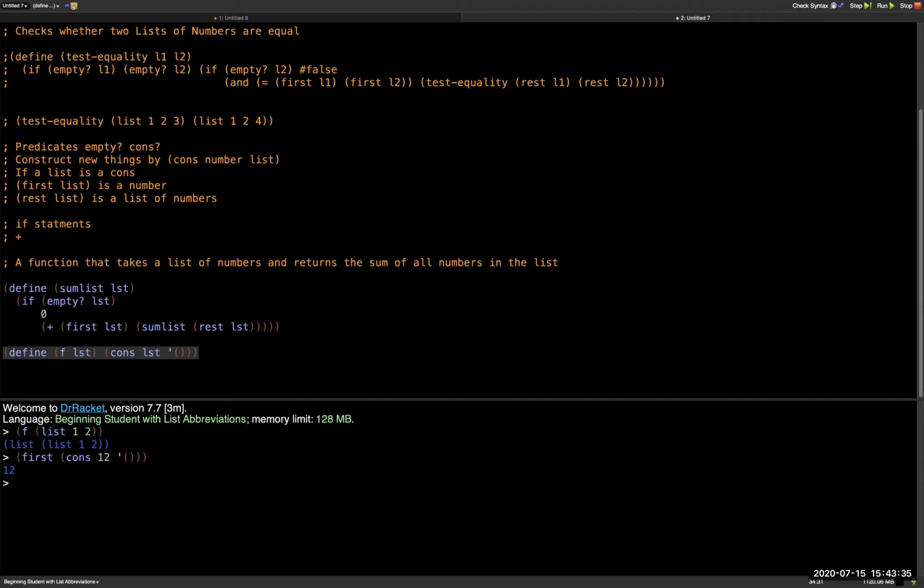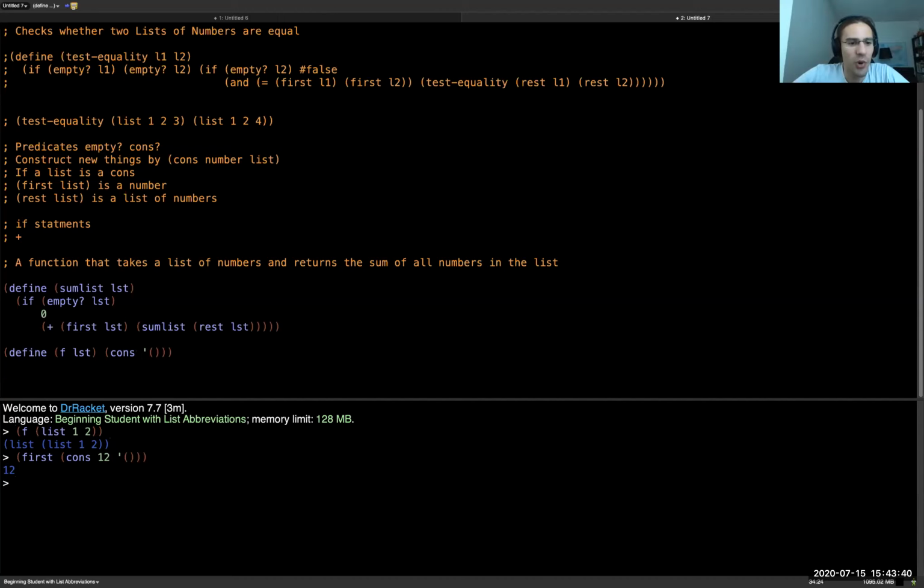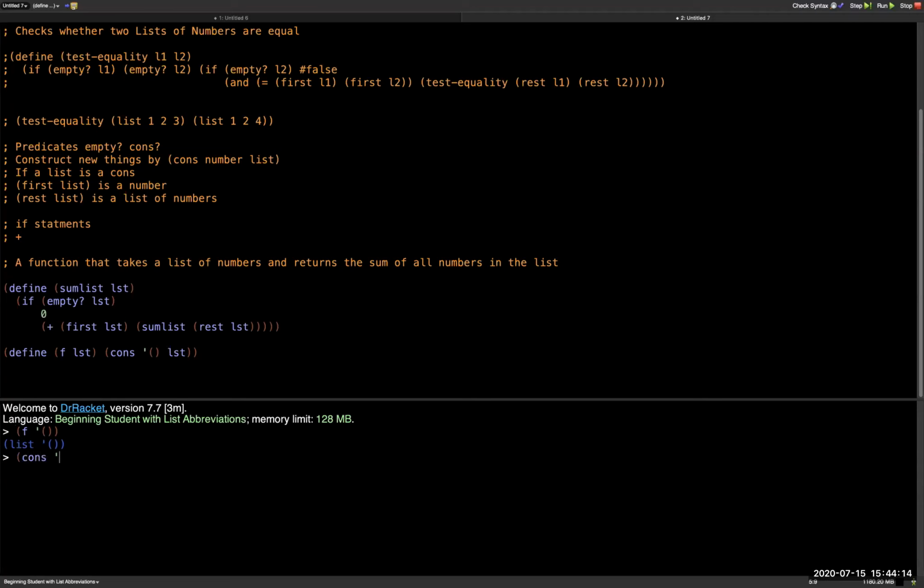Oh, I see. So I guess you have to flip the order of like lst and the empty list. Okay, so cons empty list onto lst. So if I do, well, let's say f of the empty list, then it's a list whose head is this and its tail is, it's cons empty list onto empty list.